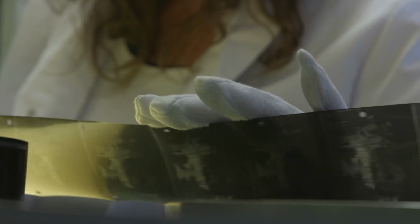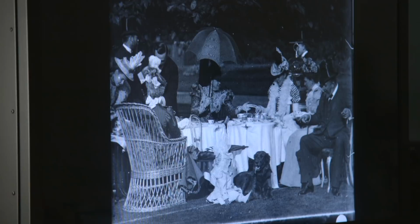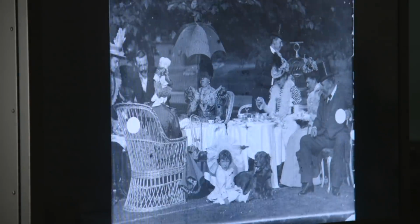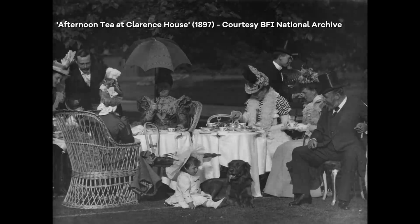The films themselves are each only about a minute in duration, depicting events like a royal tea party at Clarence House. But while their runtime may be small, the size of the original film means it can be blown up and is going to be projected onto an IMAX screen as part of the festival, allowing us a little glimpse of the past on the biggest screen around.